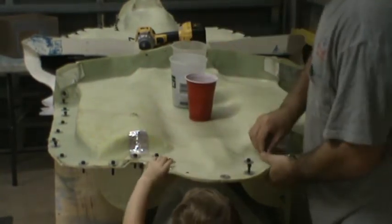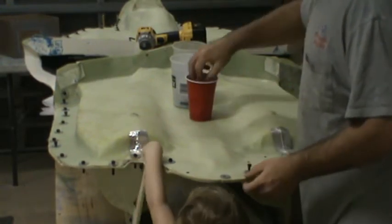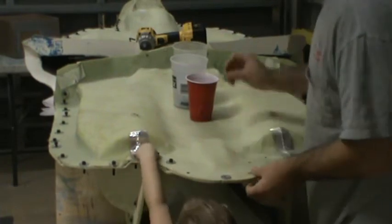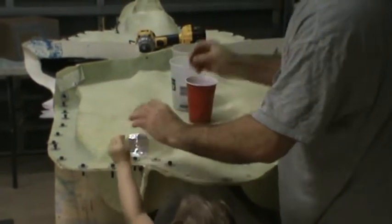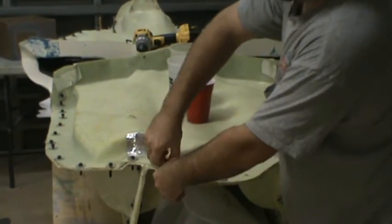If I give him these things, he'll run off with them and he loses them. It seems like he always runs off with them when I need them. Like when I'm putting a mold together and end up a couple bolts short, because he took them out of the thing.